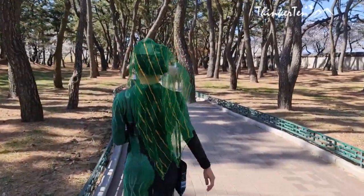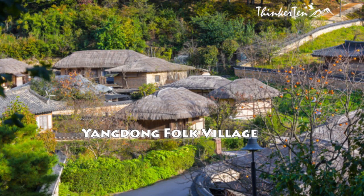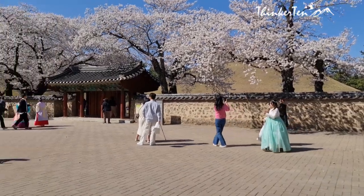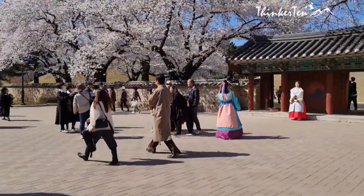Yangdong Folk Village, a UNESCO World Heritage Site. The Yangdong Folk Village is a traditional Korean village that has been preserved for over 500 years. It is a fascinating glimpse into traditional Korean culture and architecture.